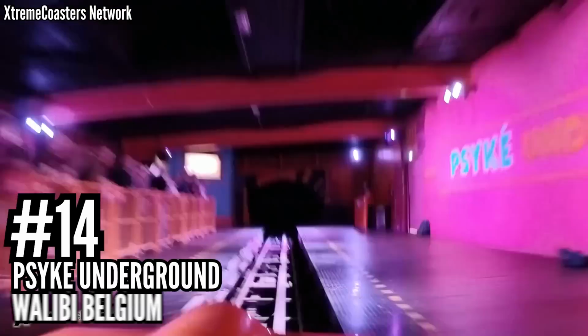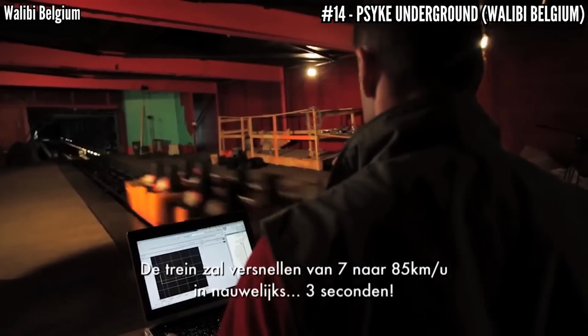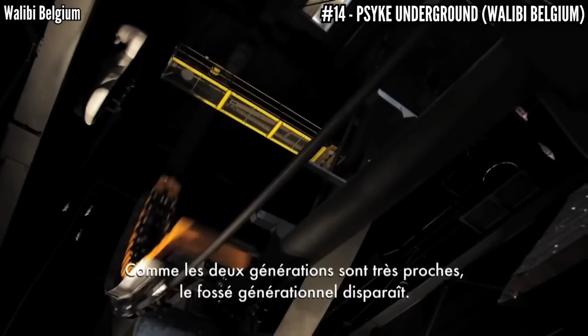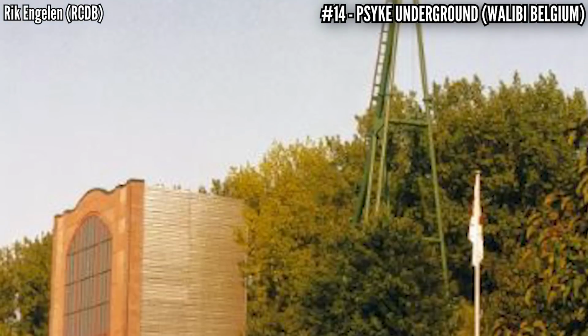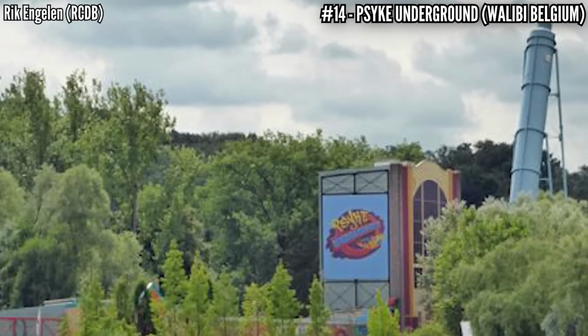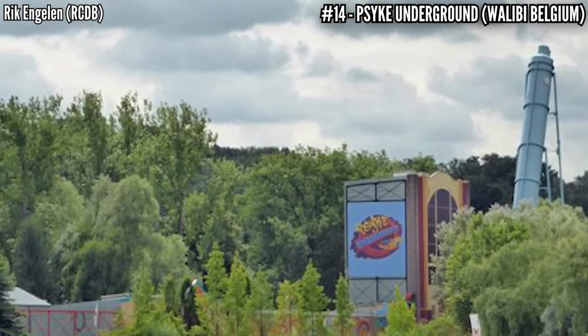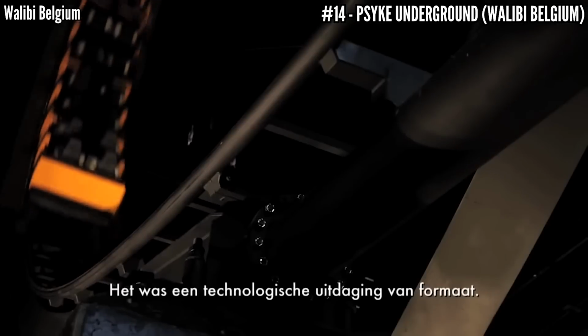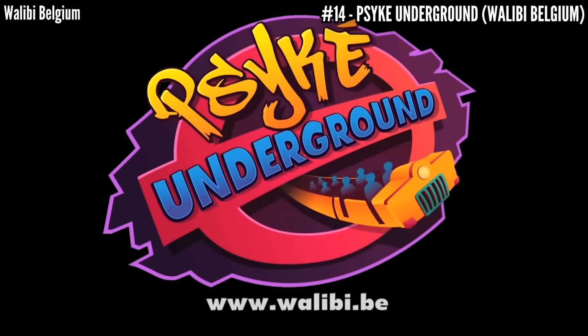Number 14, Psyche Underground at Walibi, Belgium. This wasn't always enclosed. This Schwarzkopf shuttle loop opened in 1980 as Sirocco. In 1999, the park was trying to reduce noise from the ride and put the loop inside a building. And in 2013, they finished the job. This was actually closed for 5 years, standing but not operating. But when it finally reopened, both spikes are now in a tunnel. The flywheel launch was switched out for a linear motor launch, and it got its new name, Psyche Underground.